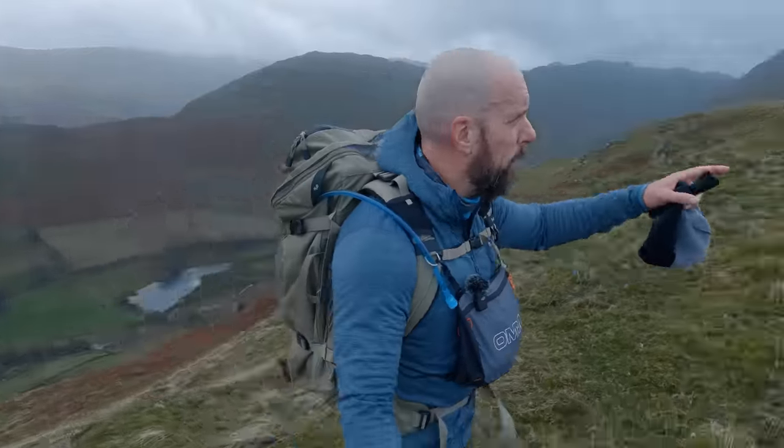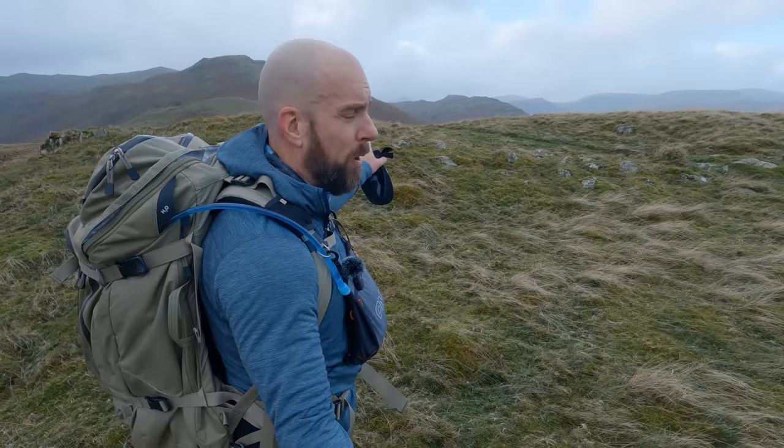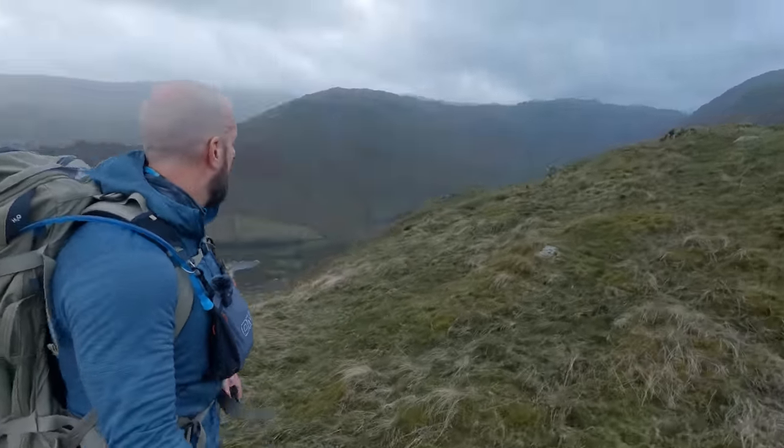I just clocked over here. You might be able to see it. I've been surprised by what you can see on here. A little bit of Catticam sticking up way over in the distance there. Very distinctive fell that, from certain angles, like a pyramid.